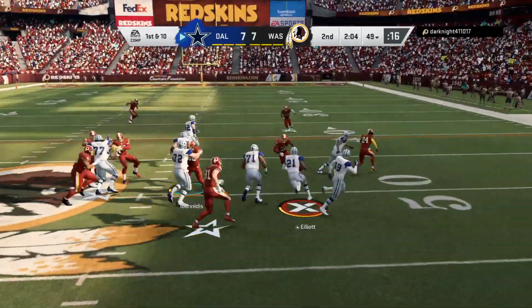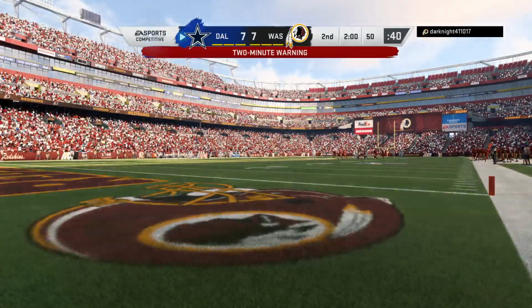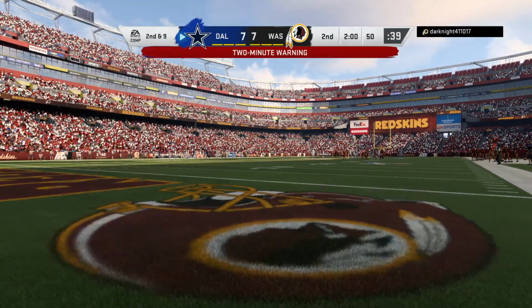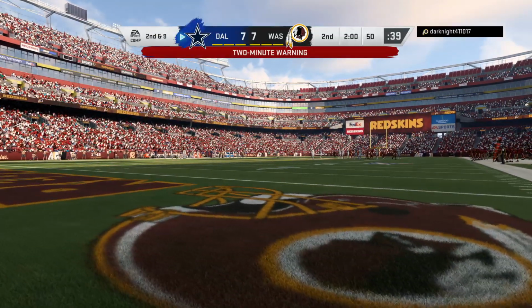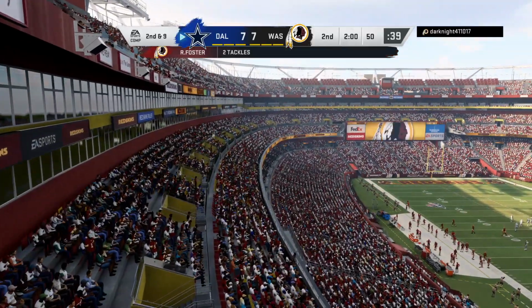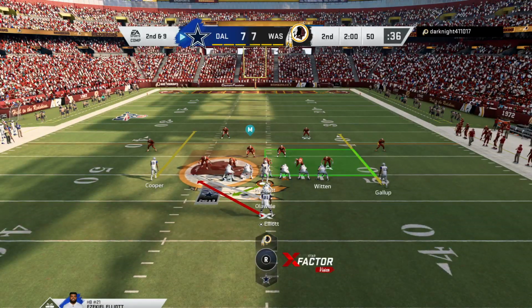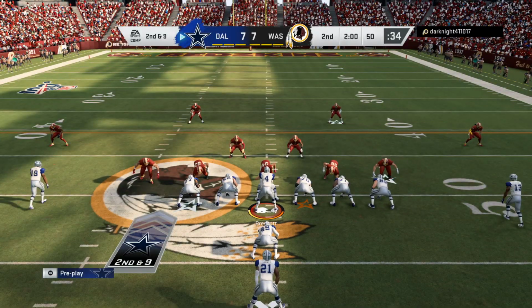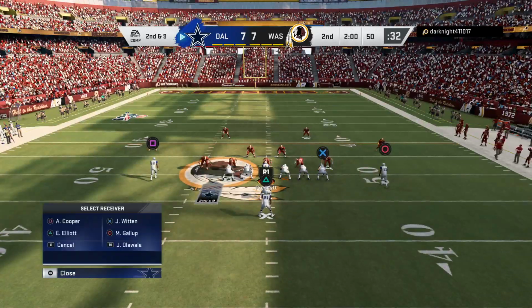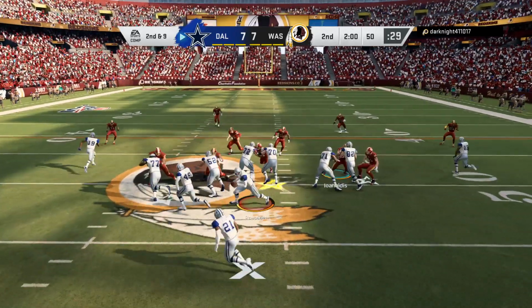They keep on the ground with Elliott. Takes to midfield, but no further. Just a yard there. We've hit the 2-minute mark of the first half. All knotted up at 7. A reminder that when halftime rolls around, Jonathan Coachman will have all the highlights and analysis of this first half of play from our studios in Orlando.